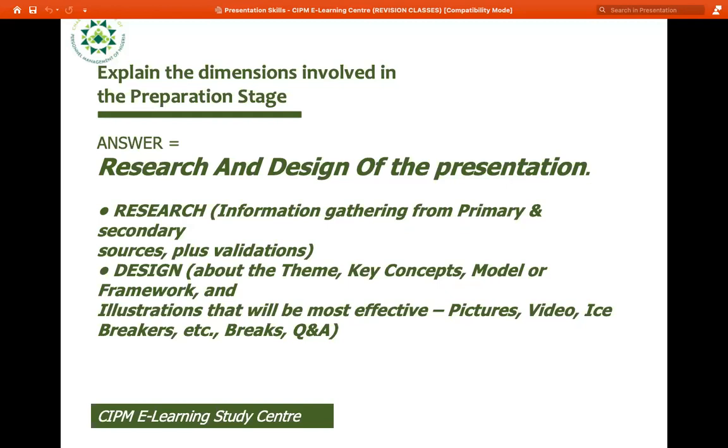So as I begin to time box myself, I begin to know that there are some unwieldy data that are not really necessary. There are some unwieldy pictures and videos that do not really speak to my planning stage of purpose, of the audience, and of the venue.